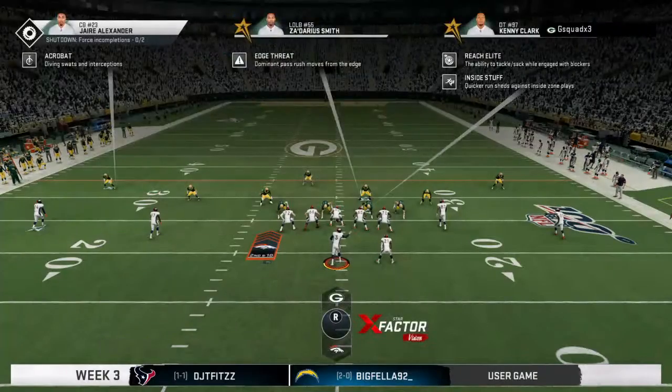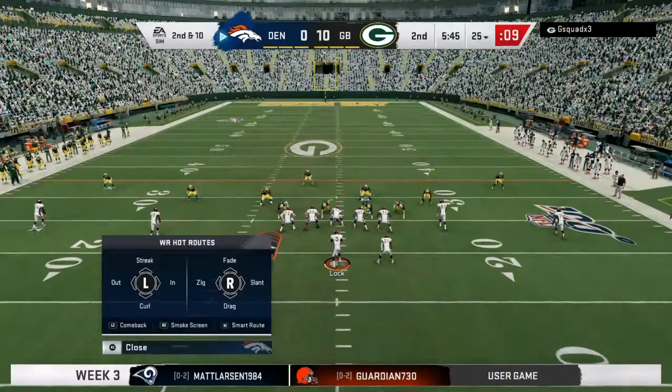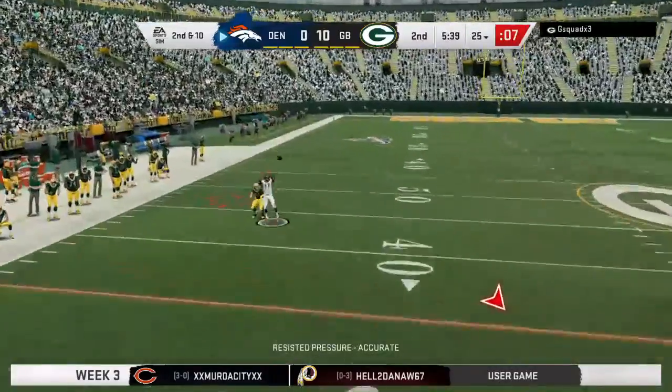Hey, Alpha. Fofo's the mic. Mike's Fofo. Hey, me and you all day. All day. I'm coming after you. I'm coming after you. On 2nd down, here's Locke.